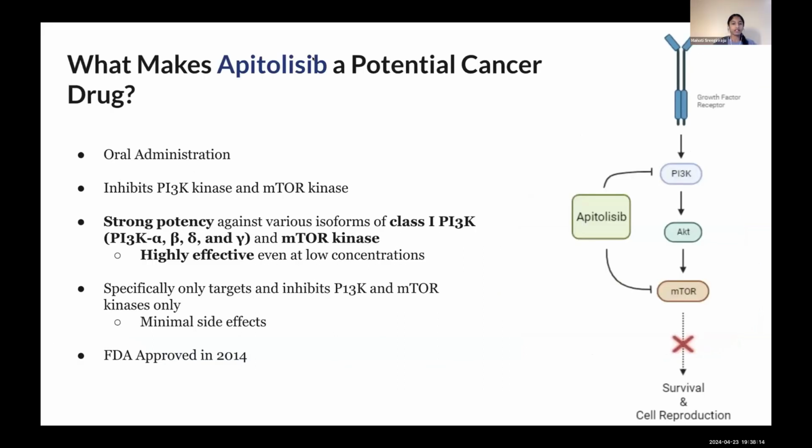So, what makes Apitolisib a potential cancer drug, and why are we researching it? Like many other drugs, Apitolisib can be orally administered, which means it enters the body through the mouth. Apitolisib also inhibits the PI3K and mTOR pathways, and it has a strong potency or influence over various isoforms of class 1 PI3K and mTOR kinase. This means that it is effective even at low concentrations. Using Apitolisib, the patient will not need to use an abundant amount of drug to see viable effects, making it a top contender for cancer research.